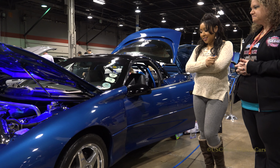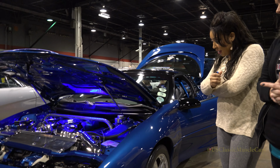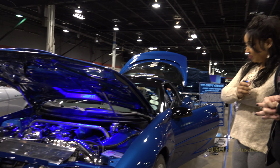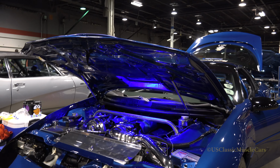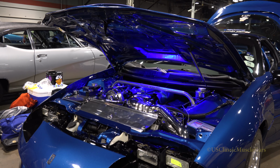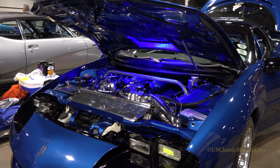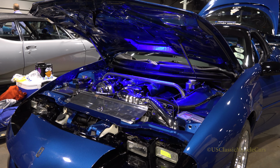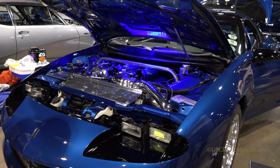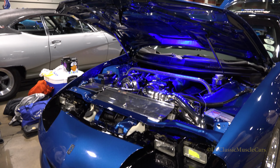Yeah, it looks great. So let's take a look under the hood. I see you have some LED lighting under here. Yes, the LED lighting was just added to the car roughly about a year ago. It was something that I'd wanted to do. It lights up the snouts and stuff. So when you're driving, it makes it look like there's light coming out of the hood. But it also helps to accentuate what's under the engine compartment. It's all polished billet aluminum pieces. A lot of stuff was custom made that I hunted down and got.